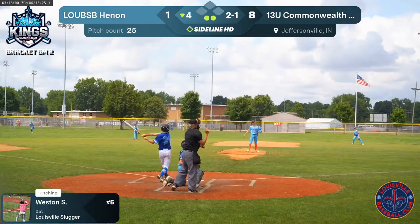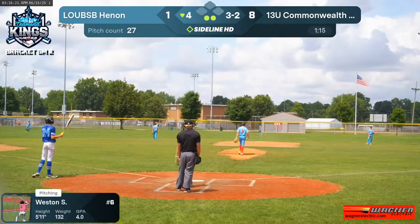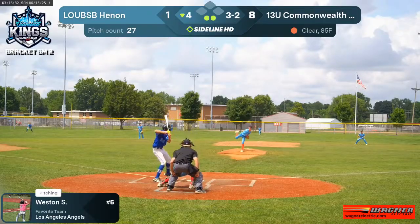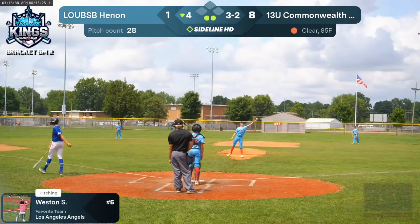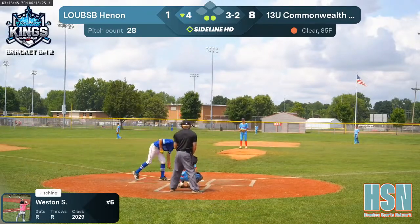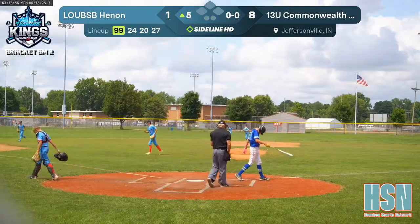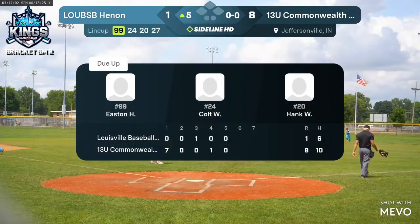The pitch swings. That is 2. 2-2 count for the pitch. Inside. He fouls it off. 3-2. Swing, strike 3. Ends the inning. 1 run scored on an unearned pass ball or wild pitch, however you want to call it.